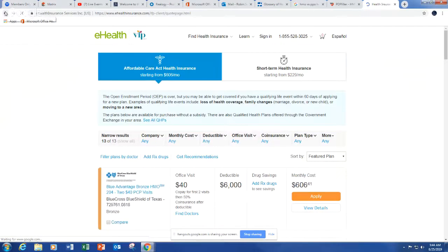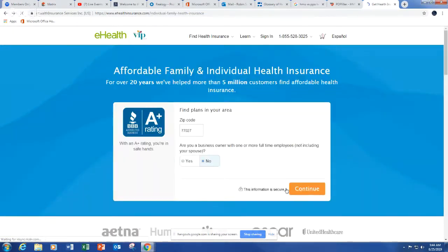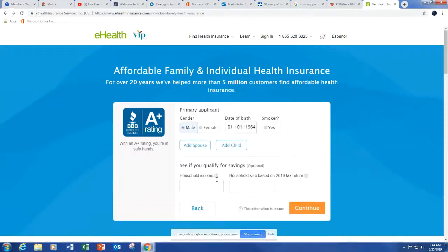I don't think a lot of y'all will qualify for this, but if y'all are in a lower income tax bracket, you could qualify for a subsidy. This also helps you calculate it. For individual health insurance, you don't need to do that. Just individual? Yes, just individual.